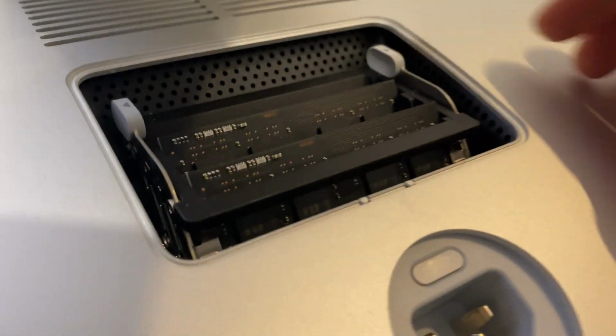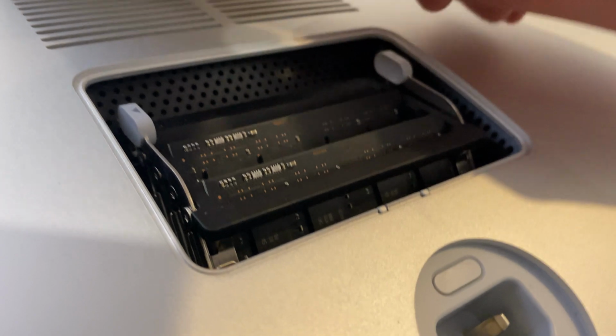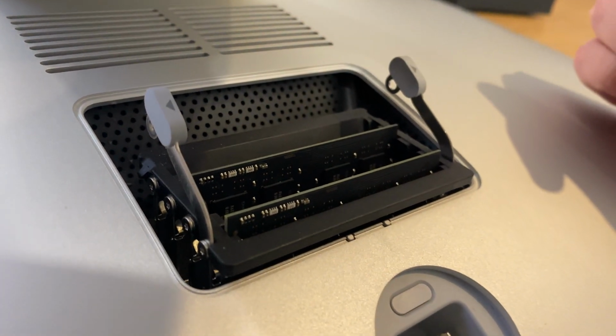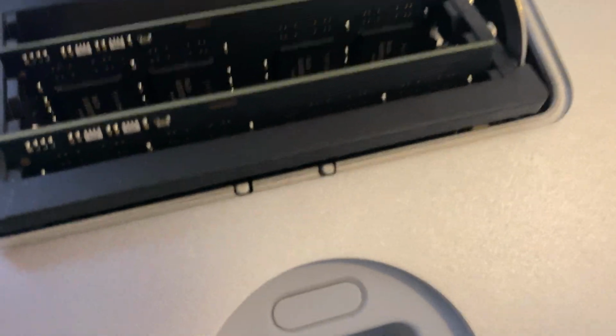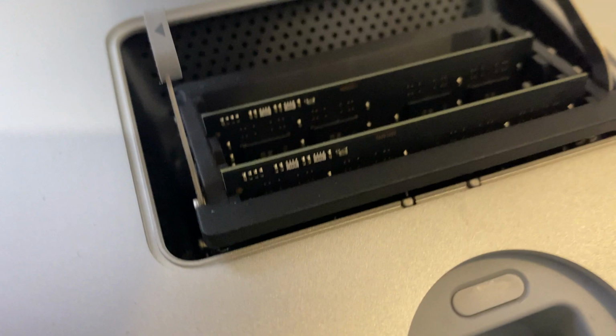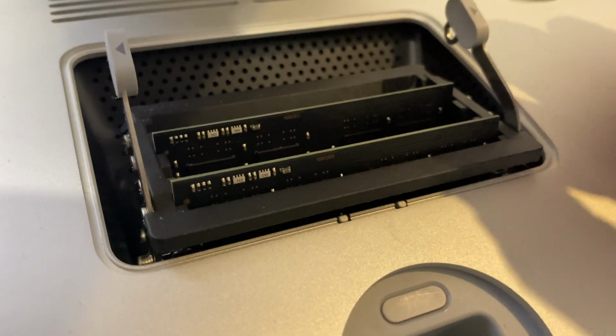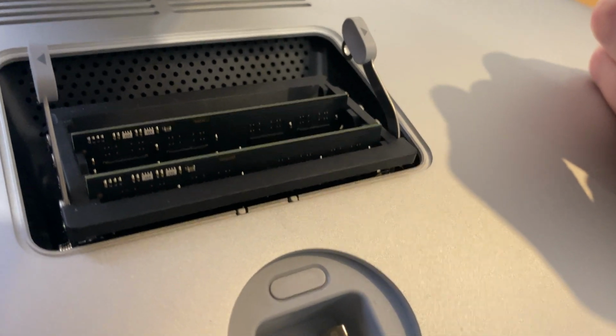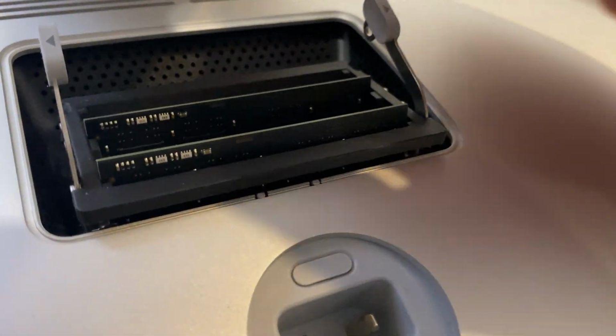So yes. Now we've got access to the memory, so I need to flip this up. There we go. So these are the DIMM slots that the memory fits in, and I can't really see that very well, but there's 4 of them. Currently only 2 of them are being used. These are 2 4 gig DIMMs, so basically I need to add the 2 8 gig ones to it. I'm just going to put them in the empty slots.